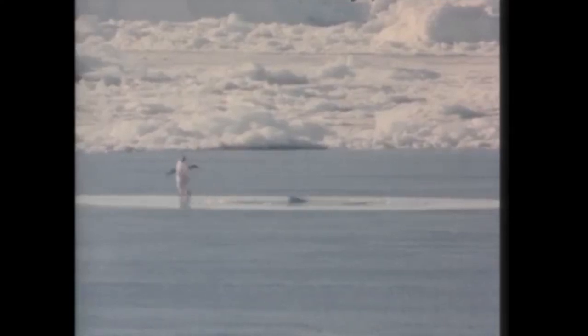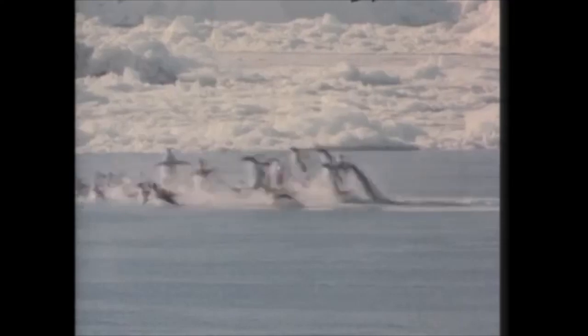Life on land is so tough that most animals spend lots of time in the water, only coming on shore to rest or have babies, including Antarctica's most famous residents. Here they are now, folks, the penguins!